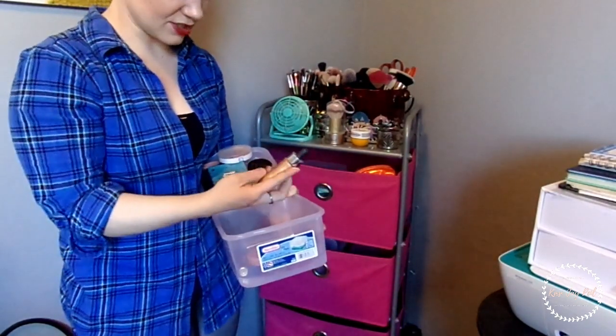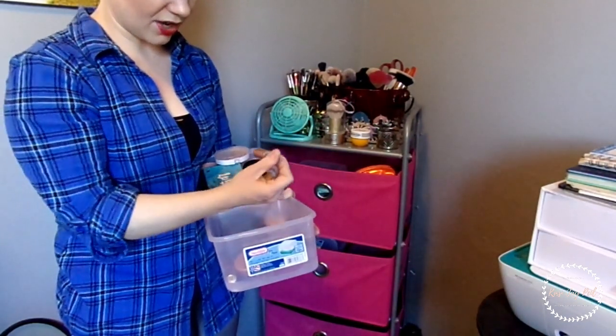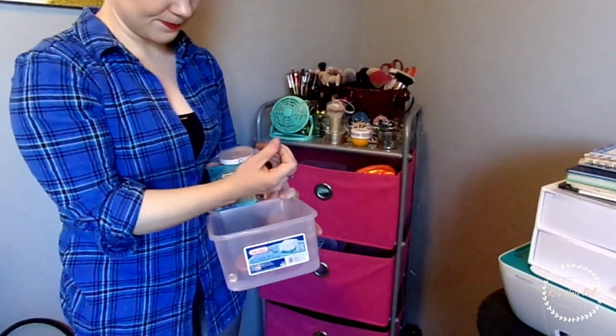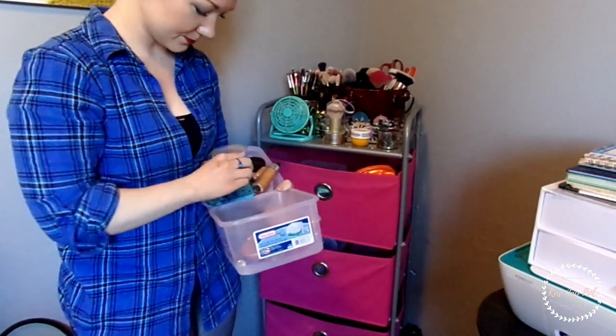These are the Cover FX glitter drops. I wore these and I wasn't sure if I was a fan, and my husband said he loved it. These are the Cover FX, what are these? These are the Custom Enhancer drops. This is in the shade Moonlight. These in your foundation give you a really, really pretty finish.